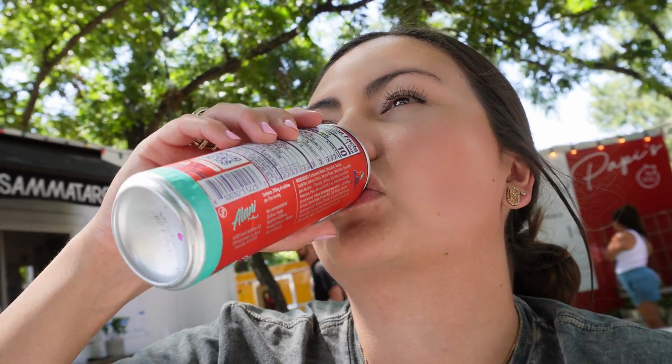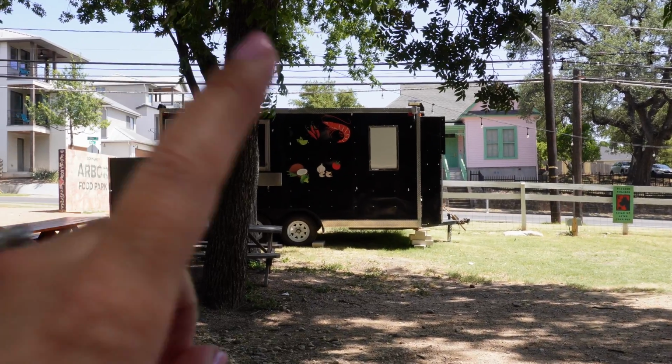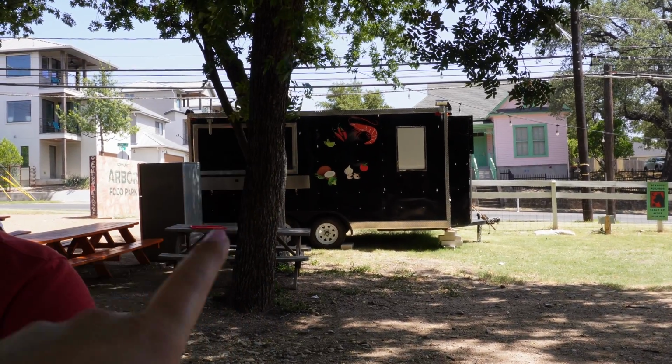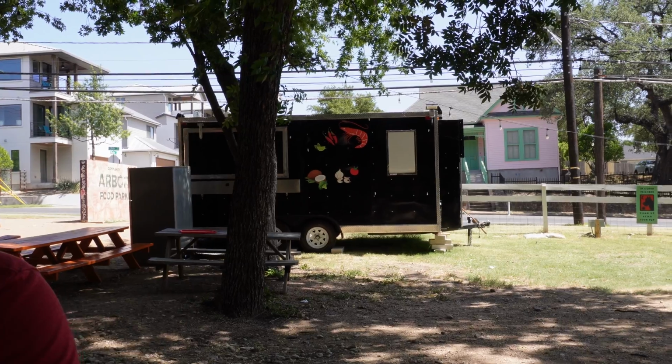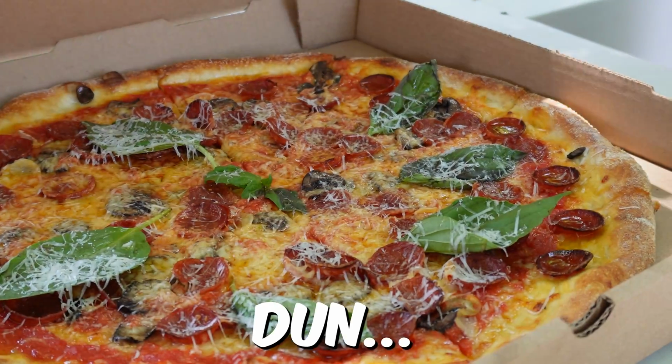We're still here waiting on our pizza, but I got cherry slush Alani to pep us up in the meantime. It's been a lot of food so far, y'all. Very good, but starting to get a little tired, so we gotta get pepped up. Also, we have tried a total of 6 food trucks, but this guy over here is going to be a Thai food truck. Not open yet, but that's going to be coming in the future.